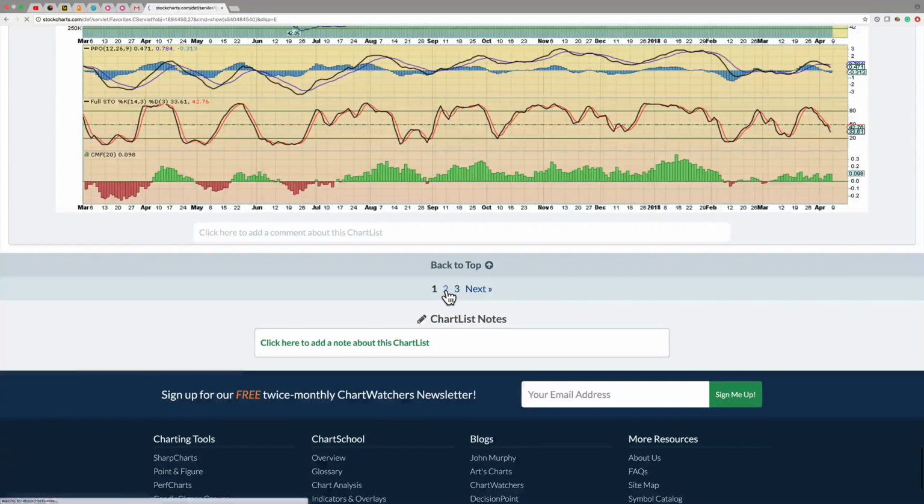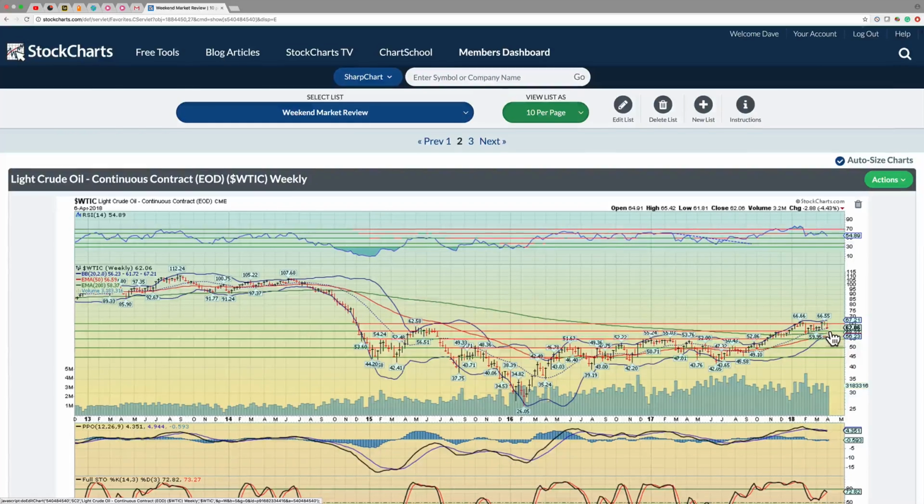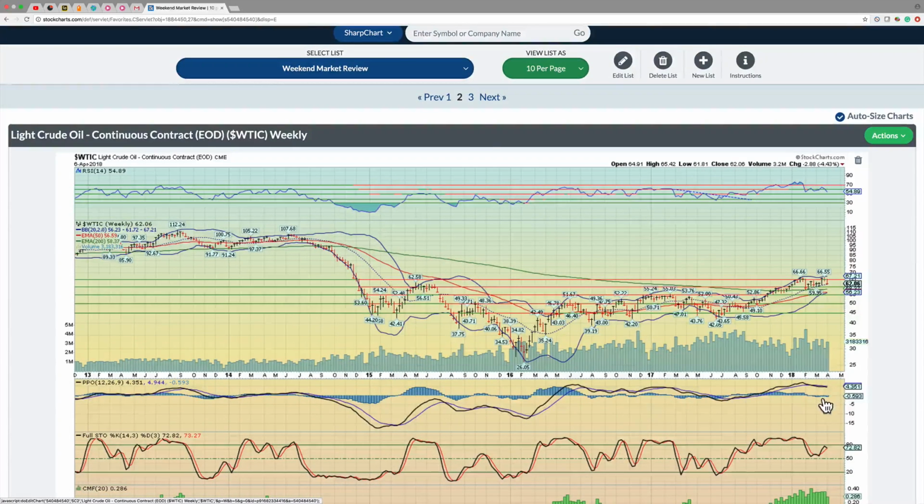Crude oil weekly here. Now crude oil does not look strong. We thought that this was heading higher towards a break above that 70 level on the weekly, but so far it's kind of been a shooting star candle here on the weekly, and if it cannot hold support at that 60 level, it looks like it might want to move lower here, at least in the short run. PPO is below zero, and with a 4.5% down week last week, it looks like RSI wants to test that 50 level to see if it can find support there.